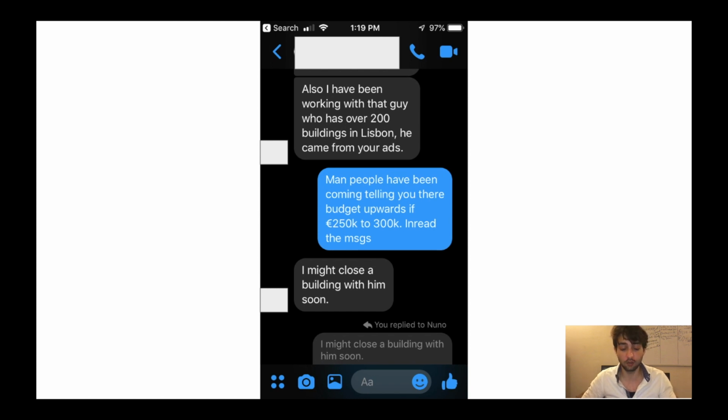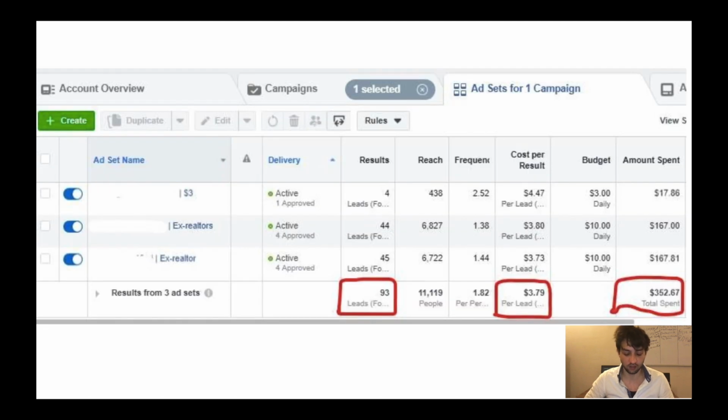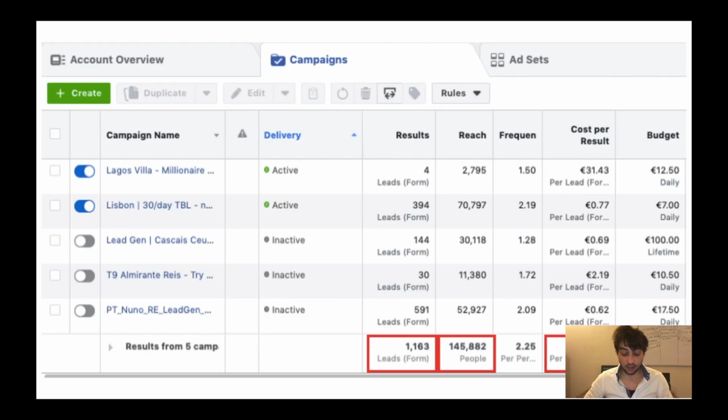Not only did we get him that listing agreement, we got him to close the deal with one building as well. And the guy was cursing these portals, Zillow, Realtor.com, Trulia, and all these. They simply don't work for them, and most of the agents are saying the same thing. Again, more results: 93 leads, 1163 leads. Guys, just imagine if you had 1163 leads in 90 days, what would that mean for your business?